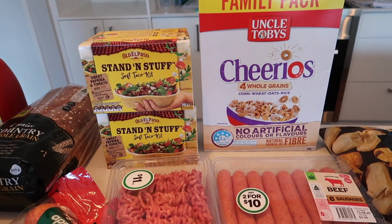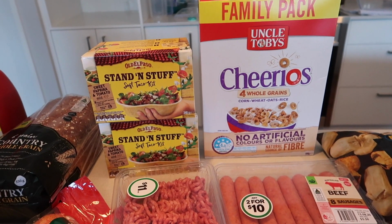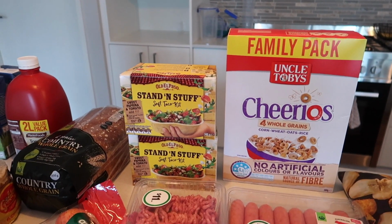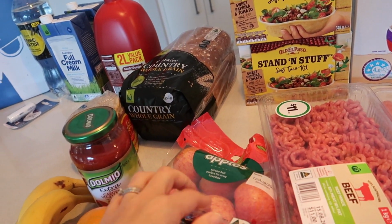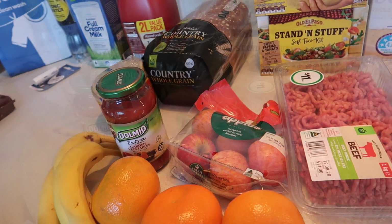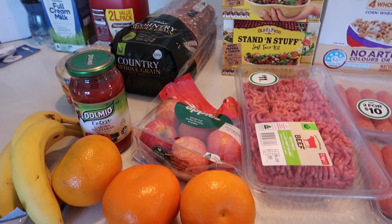They're fantastic for our simple Saturday night meals. Saturday night, it used to be for freezer meals and leftovers, but we're getting through so much of our stuff that we just have to do another standard meal on the Saturday. Some mince, we're all out of mince in the freezer. Some little apples. I couldn't get the pink ladies with what's going on with the pandemic. They've been having some problems with their distribution centre, so I couldn't get the pink lady apples.